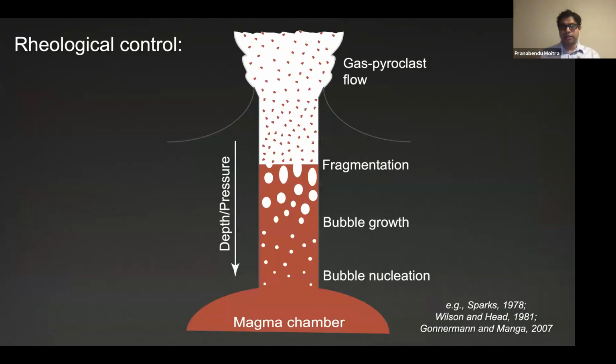To understand that, again, to have us all on the same page, just a bit of background on this. This is a very simplified schematic cartoon that shows magma ascending from a magma chamber to the surface. There are many processes happening: bubble nucleation, growth, fragmentation. As magma is ascending, pressure is decreasing, volatile solubility is decreasing, and the volatiles are dissolving into a gas phase. If you were present at Sahan's talk a few weeks ago, he was talking about the bubble nucleation within the chamber as well.